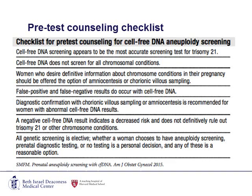There are false positives and false negatives that do occur with cell-free. Diagnostic confirmation with CVS or amniocentesis is recommended for women who have an abnormal result. A negative cell-free DNA result indicates a decreased risk, but does not definitely rule out trisomy 21 or the other chromosome conditions that the test screens for. And all genetic screening is elective. Women don't have to choose aneuploidy screening. So I find this really a nice checklist when I have to run into a room and quickly consent somebody for cell-free.